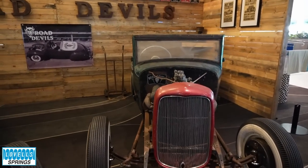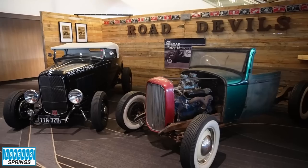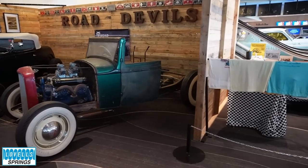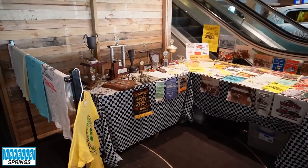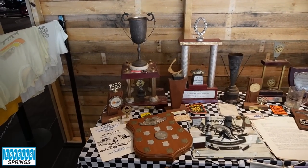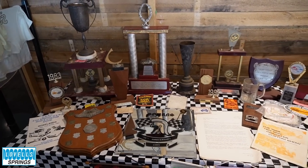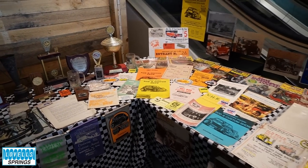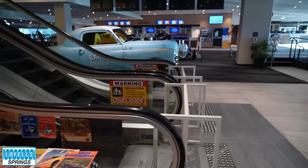So the Road Devils, and once I get past these cars, you'll see there's a whole lot of memorabilia and trophies and t-shirts from some of the older events. So really part of the theme was Nostalgia Lane. 83 didn't sound that long ago to me, but that's 40 odd years ago. Some of the old hot rod mags.